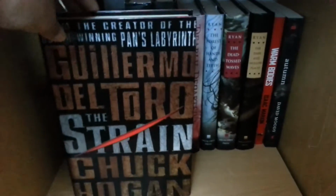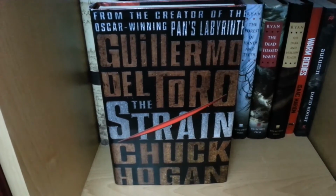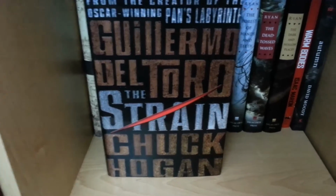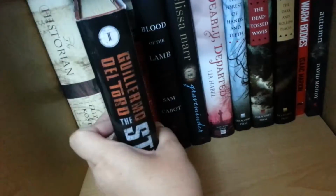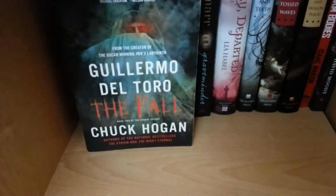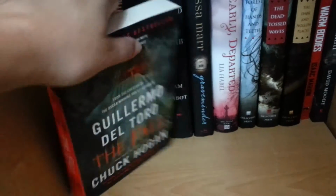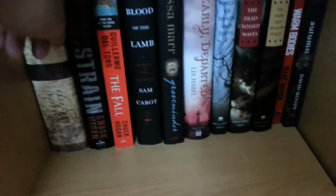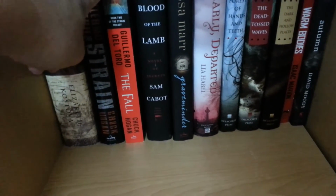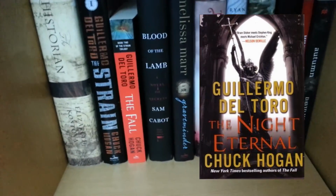And then next I have an adult vampire novel by Guillermo del Toro and Chuck Hogan called The Strain. I really need to buy the third book so I can start this trilogy, but I can never find it on Book Outlet. The next book being The Fall, and again, this must be such a popular series because I couldn't find the books at all, and I just so happened to find this one again at Book Outlet, but it wasn't a hardback. And then when I finally found the third book, it was large print, and I don't want it in large print.